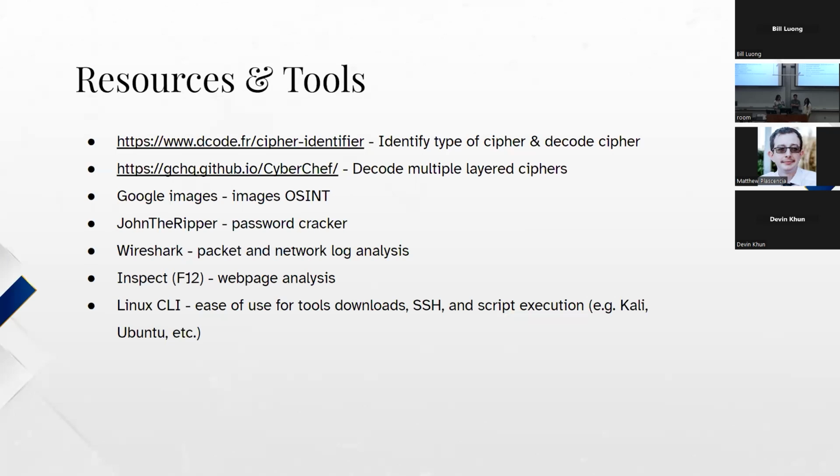You also have John the Ripper, which is a password cracking tool. Wireshark, as mentioned by Hasti, for packet tracing and network log analysis. Inspect, F12, for web page analysis, and other tools on the Linux client.